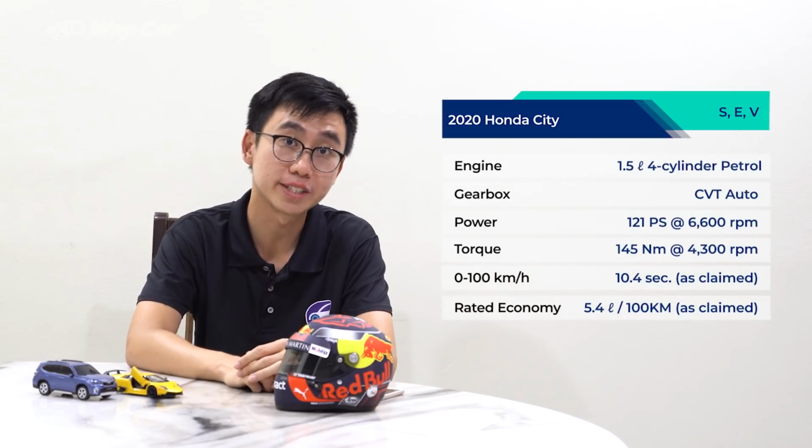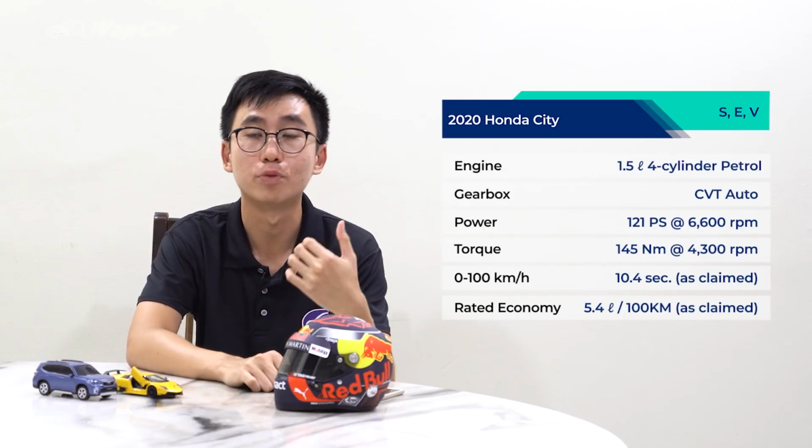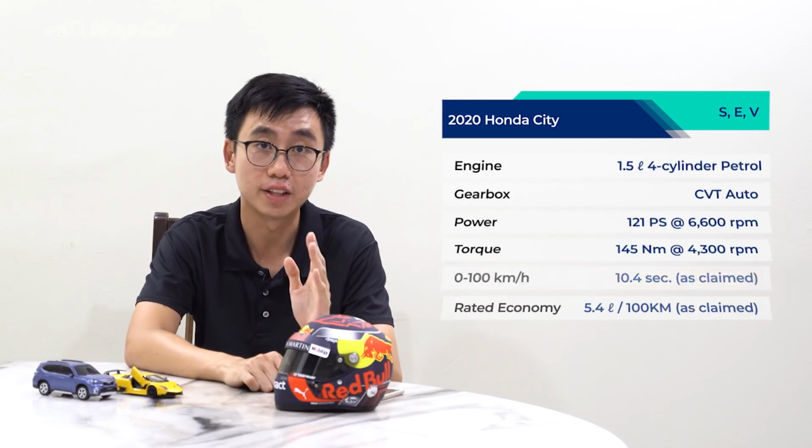No, because its 1.5 litre naturally aspirated 4-cylinder i-VTEC petrol engine, now with dual overhead cams, serves up to 121 horsepower and 145 Newton meters of torque. That's more power than even the Almera Turbo and Toyota Vios.